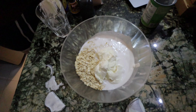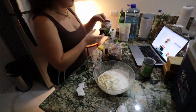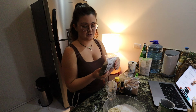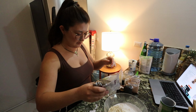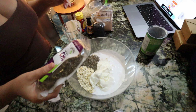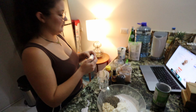Right, next is chia seeds. It's a tablespoon of chia seeds. I'm just gonna kind of guesstimate what that would be. So, it's a tablespoon. You literally have a tablespoon, like that, maybe? Yeah. So that will do.